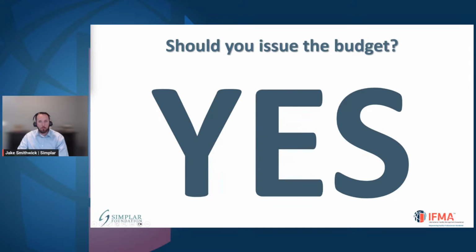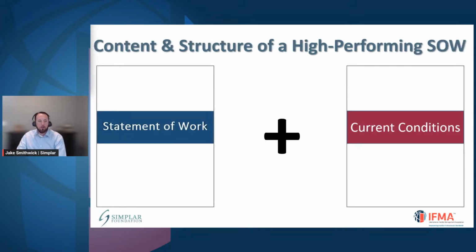Okay. The other thing here with the scope of work is including the current conditions. So you have the statement of work, which is what you're looking to buy, and the current conditions. Those two go together. In most RFPs that I've seen, the owner tends to exclude this part. We don't include it, and because of that, it can be really challenging. So we need to include the current conditions. It's commonly overlooked, but when we do that, it makes it a lot easier for our vendors to understand what the difficulties are in going forward on the project, right?